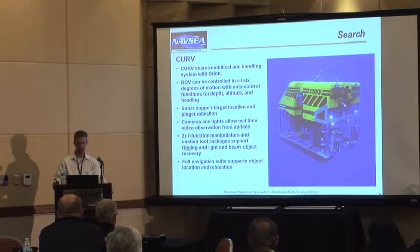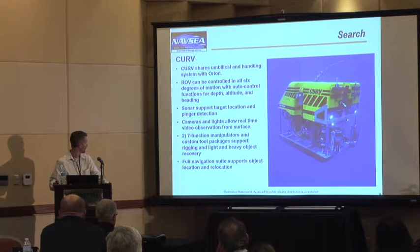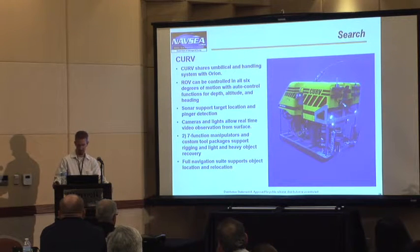At that point, we put the ROV down, pulled the sonar off, put the Curve 21 ROV on the same reel, on the same umbilical reel, and Curve has not only the ability to go down with thrusters and video, but has a couple of manipulators that can pick up items and operate some minimal tooling. Very minimal, because if you've ever spent 12 hours trying to rig a shackle, you'll know how painful that can be.